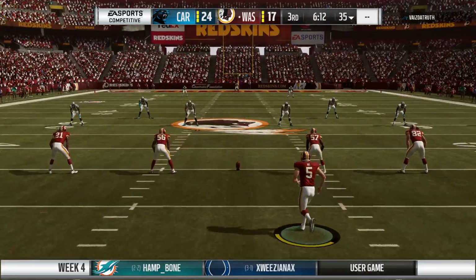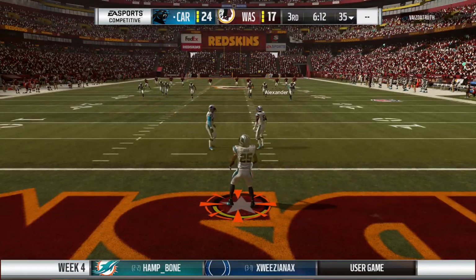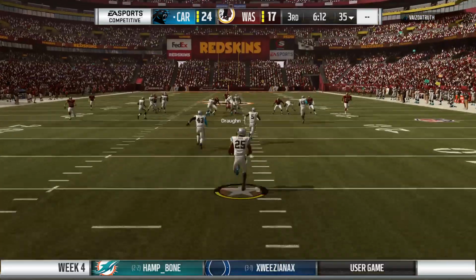So they'll get another shot on offense following that pick six, and now the kick is away. This fielded a few yards into the end zone.